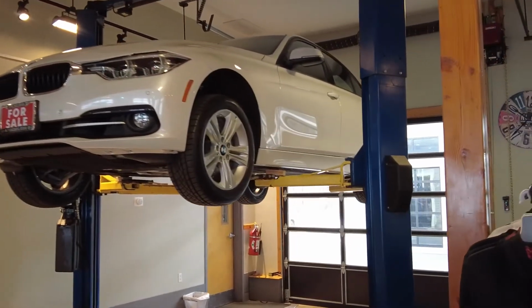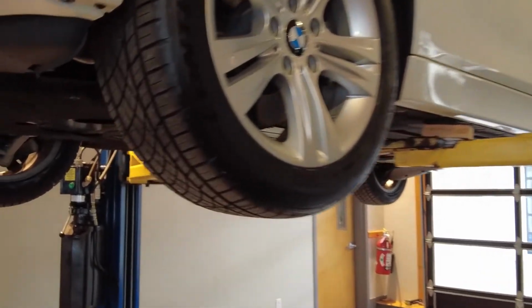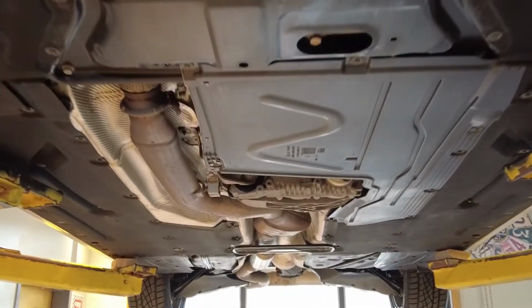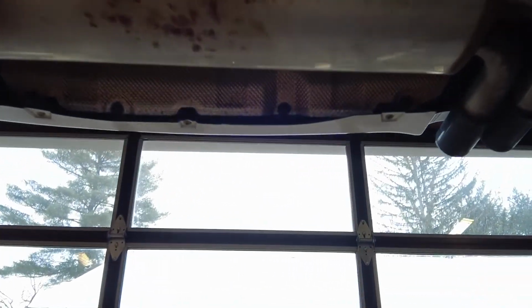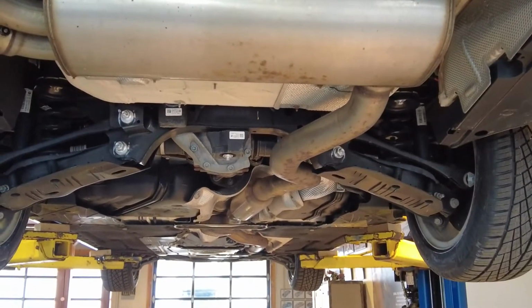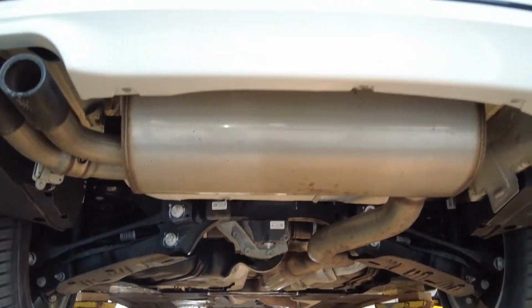Here it is on the lift. And we're going to start from the front of the vehicle. We're going to take a quick walk, and then we'll look at the specific details. So let's start looking at the details. We're going to start from the very rear.